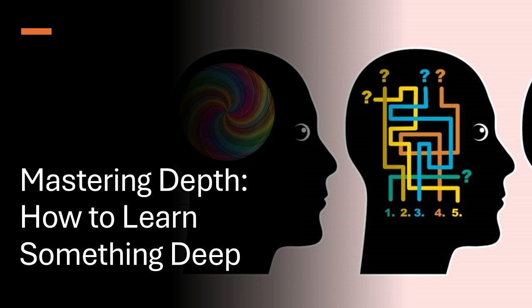That's where deliberate practice comes in. It's not just about mindless repetition, but focused effort designed to push you beyond your comfort zone. Imagine you're learning a new language. Deliberate practice would involve not just memorizing vocabulary lists, but actively using those words in conversation, even if it feels awkward at first. So it's about actively seeking out challenges and working through those initial struggles to solidify the learning.